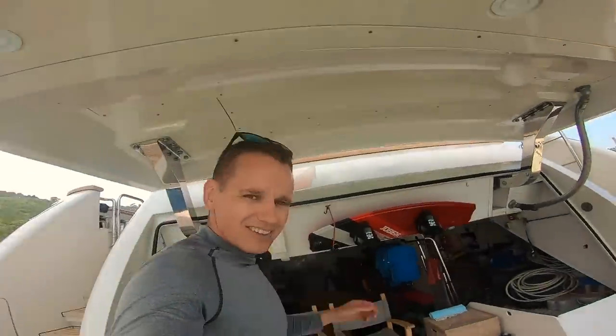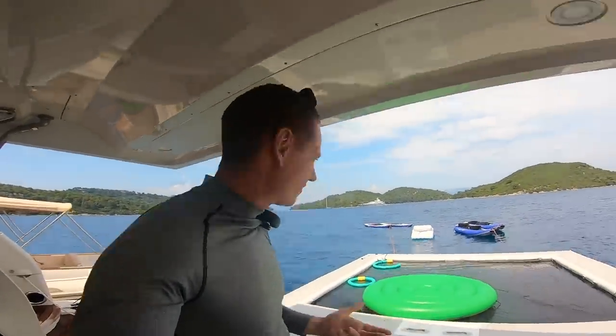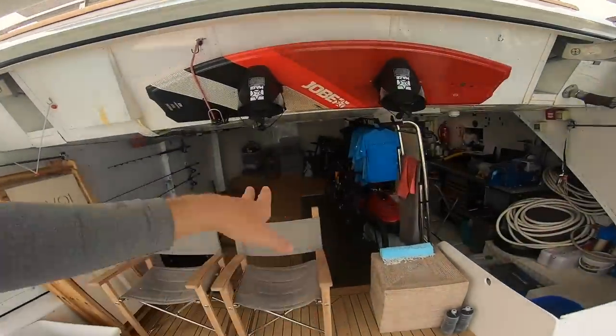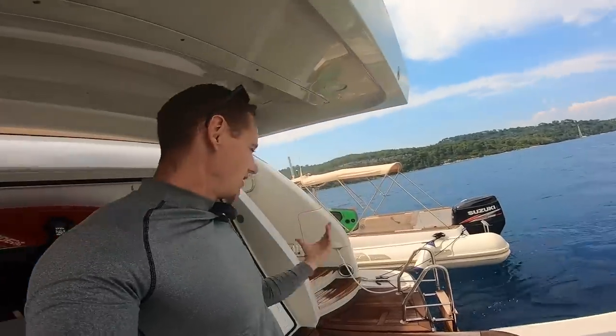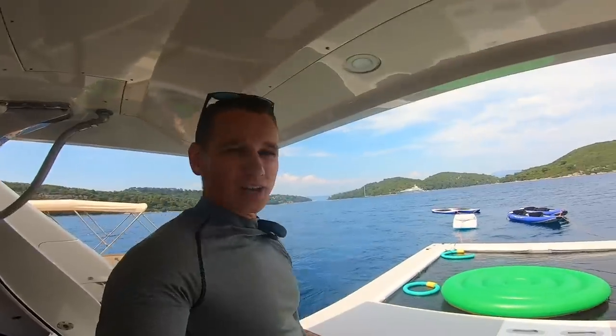So guys, this is pretty much the setup. We've got the two SUPs, the wind's picked up a little bit, unfortunately. Two kayaks, a couple of lilos, inflatables, we've got the pool here, and then inside we've got the two sea bobs. We try to leave them inside as much as possible until guests want to use them. And here we've got the tender to Lizzie, which is our other boat. We've got some guests from Lizzie on board as well, and Lizzie will be joining us later.